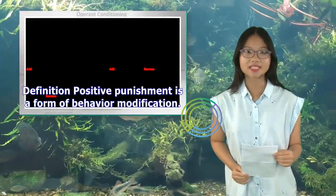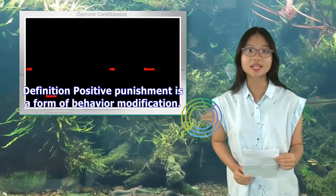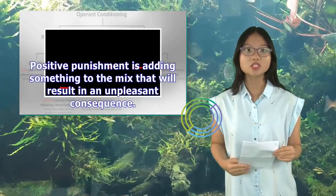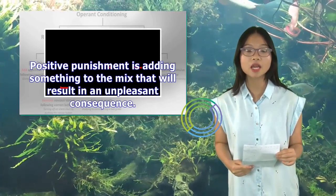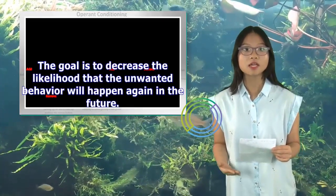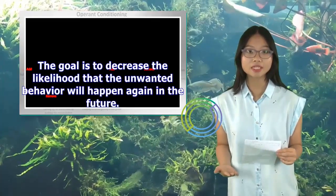Definition: positive punishment is a form of behavior modification. In this case, the word positive doesn't refer to something pleasant. Positive punishment is adding something to the mix that will result in an unpleasant consequence. The goal is to decrease the likelihood that the unwanted behavior will happen again in the future.